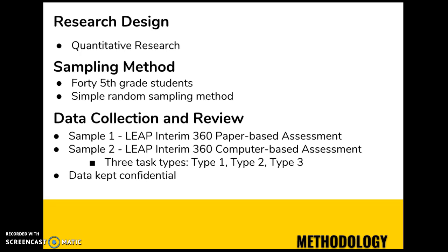A simple random sampling process was used. However, the population is not random. Students had an equal chance of being picked to participate in the experiment. The sample size of the students used was 40.